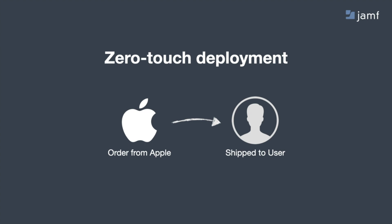Zero-touch is by far the easiest and most efficient way to deploy devices with an MDM solution, an Apple Business Manager or Apple School Manager, to automatically enroll and configure new devices without requiring hands-on support from IT. With zero-touch, admins can simply order devices from a compatible vendor and have them shipped directly to the user without time-consuming imaging or manual configuration.